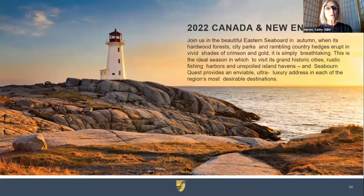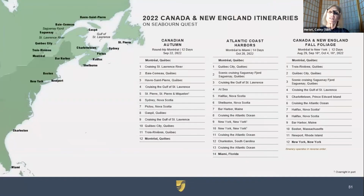Also, we are so excited to be returning to Canada and New England in 2022. I absolutely love this itinerary. So basically what we're going to be offering is a 12-day Montreal to New York, or New York back up to Montreal. 2 great cities on either end, so great to add a pre or a post. They will be doing this from August all the way through October. In mid-September, on September 22nd, we will be doing a special 12-day round trip Montreal voyage.